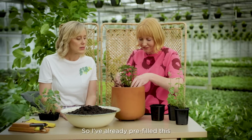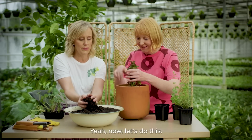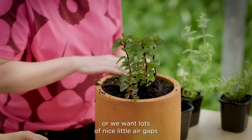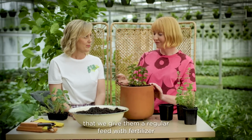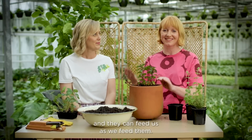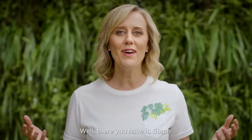So I've already pre-filled this so that it can sit just underneath the rim of the pot. Now let's do this. We don't want it to be too compressed around the root zone at all. We want lots of nice little air gaps so that the water can saturate through. But then we also want to make sure that we give them a regular feed with fertiliser so they really thrive and they grow and they can feed us as we feed them. So simple to take the little babies and grow them into big boys. Or girls.